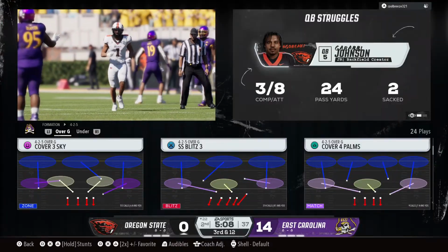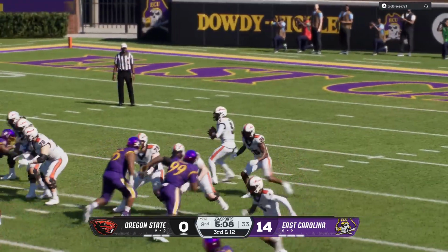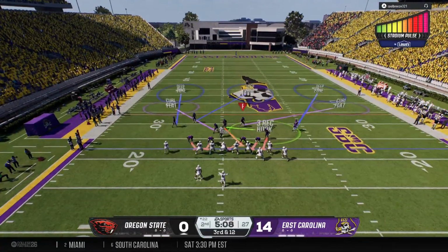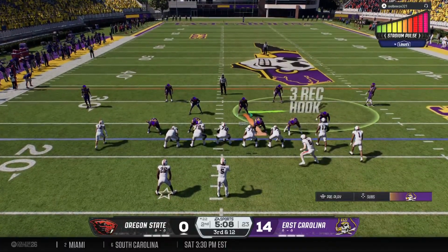Incomplete, thanks to the great defensive pressure there that sort of threw them out of rhythm. And that's one the offense just needs to be able to hit, right? That's a completion they should be able to hit in their sleep. Receivers got to do a better job. The Beavers are in a mess here on 3rd and a mile.